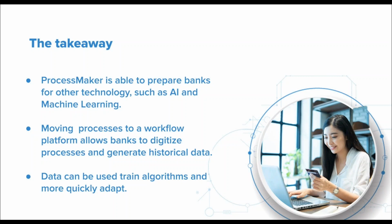So by being able to digitize your processes right now, you begin to have that repository of data that you can then use to train these algorithms in the near future and position yourself as when artificial intelligence goes mainstream, you're able to improve your process and become a more efficient organization because you already have data in the digital format.